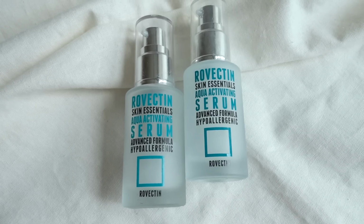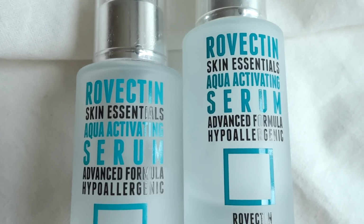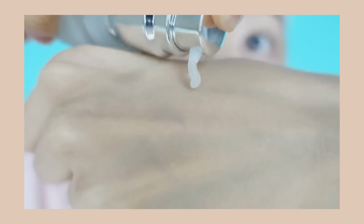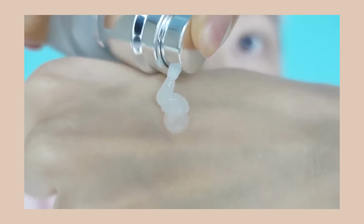Alright guys, so we're gonna move on to the next product, and this is ROVECTIN Skin Essentials Aqua Activating Serum, and I do have 2 bottles here. I really love this one, and the texture is really light and fresh, and it soaks into your skin really easily.